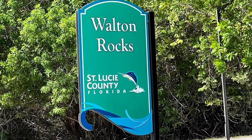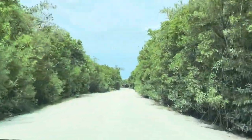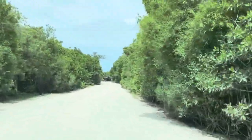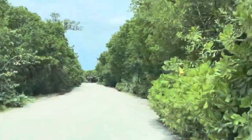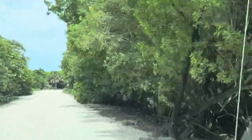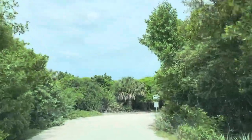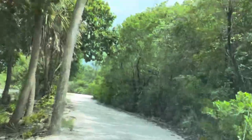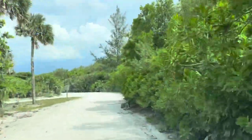But here we are, Walton Rocks. Now this is the dog park, and you have to drive a long way to get to where you want to go to the beach. Now, I have sped this up, but I am showing you the entire road because it is so long. And if you're driving, this takes 2 to 3 times longer than what I'm showing you here. I'm not sure if that is why they made this the dog park.